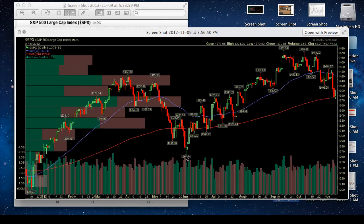Zooming out a little further, you can see the 1266 again and the 200 period, which we pointed out earlier on in the recording.